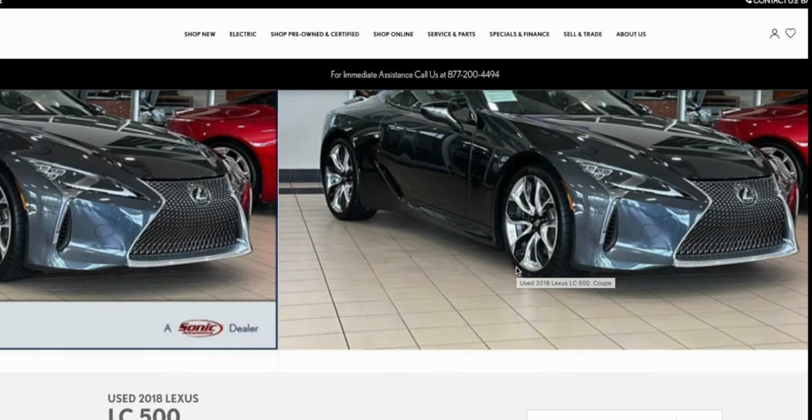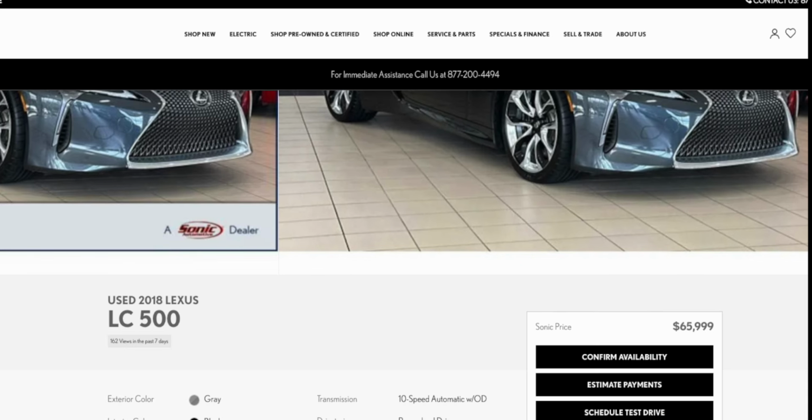Love the fact that they've got this one on the showroom floor. Hopefully that's exactly where you're going to see it if you go to look at this one, because you're going to be able to see and experience this vehicle in its best state. And that's always nice when you're dropping north of $65,000 for a vehicle, okay?